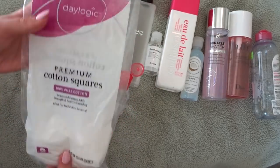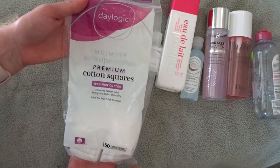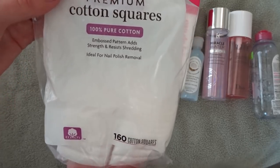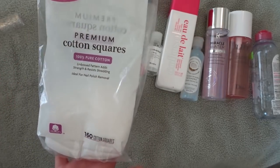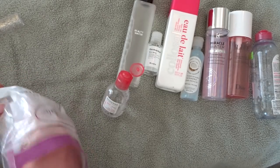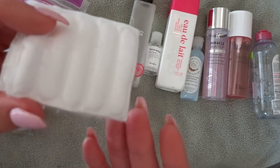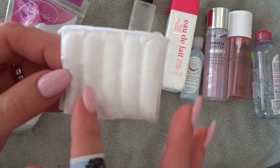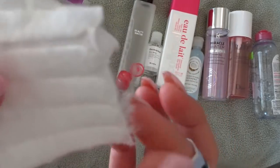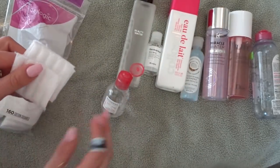Okay, I'm gonna pair it with these cotton pads just from the drugstore. I think you can find this brand pretty much anywhere in America. It's Day Logic. These are premium cotton squares, 100% cotton, so I thought they'd be great. But on the contrary, these might be my least favorite things ever because they shed cotton all over you. I don't know if you can already see how much it's shedding. Something about this pattern that they printed on there really sheds. It makes your face downright fuzzy. You will have a little cotton beard by the end of your makeup removal.